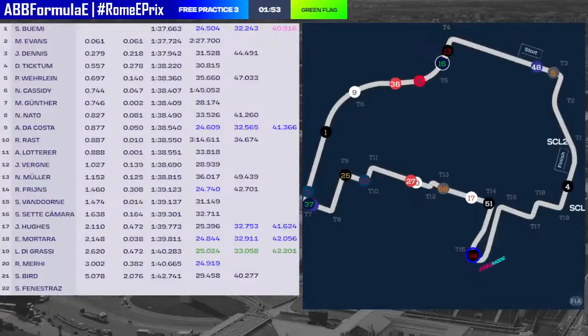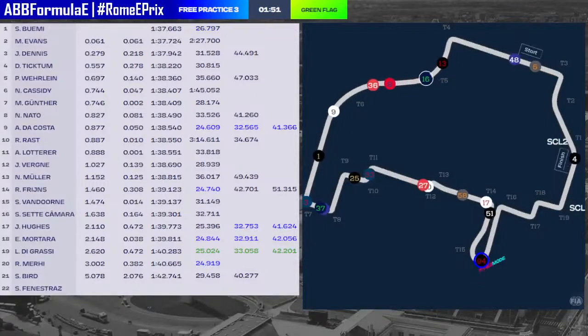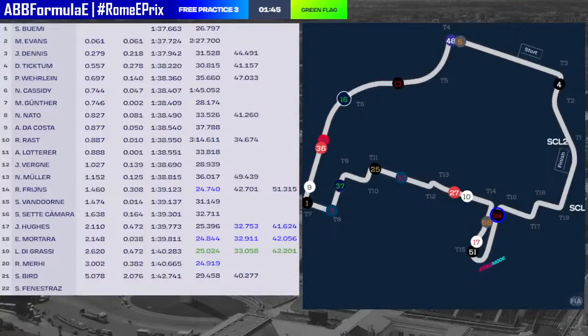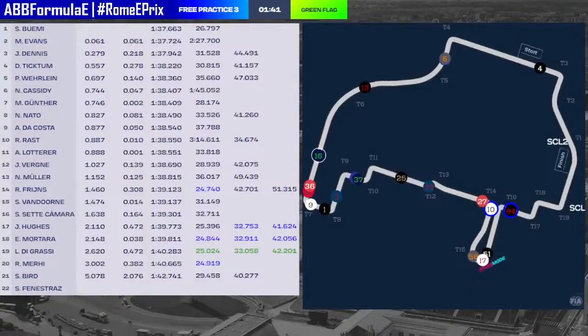Sebastien Buemi in the sister Envision goes to the top of the pile by 6/100ths over Mitch Evans. Meanwhile, looks like Sacha Fenestraz is not going to be able to get out and set a lap time in this session. One hopes that the team are going to be able to get that fixed and ready for qualifying.